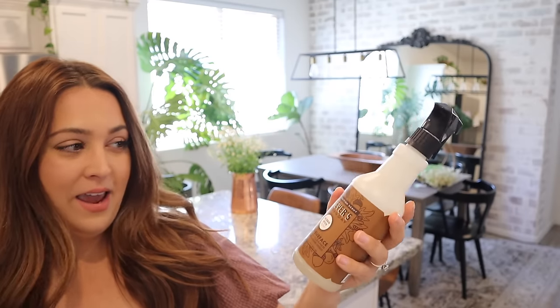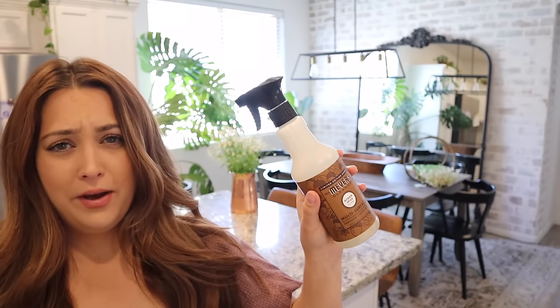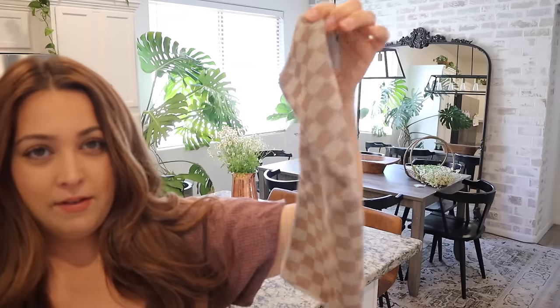Yes, I'm using the acorn spice fall Meyer spray, but it smells so good and I need to use it up. And then of course I'm using my checkered microfiber cloths. I did get questions about where I got these. These are from TJ's, you guys. They come in a multi-pack. I'm obsessed with them, love them so much.